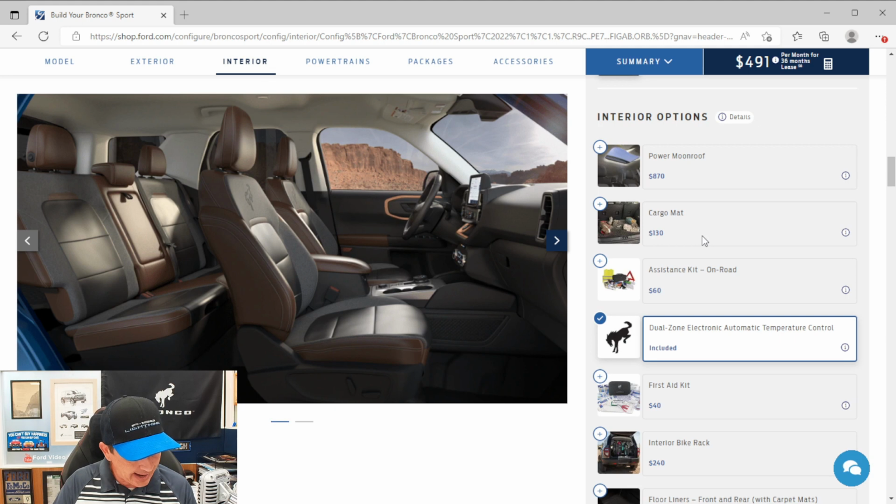The cargo mat, and cargo mat is an accessory. So what's going to happen is it will be put in your vehicle at the factory, but it'll just be put in a bag and be placed in the back of the vehicle. And you can kind of see what that cargo mat looks like.